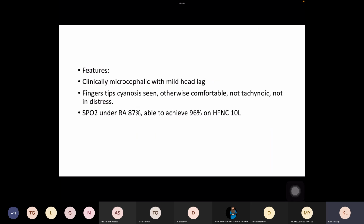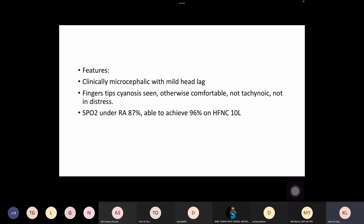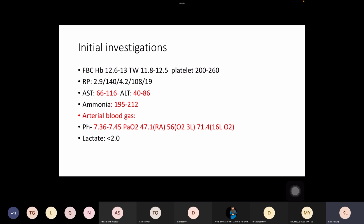The features of this child: clinically he has macrocephaly with mild head lag, fingertip cyanosis, otherwise comfortable, not tachypneic, not in distress. SpO2 was 87% in our ETD and able to achieve SpO2 of 96% on high flow nasal prong oxygen of 2 liters per kilo. All right, the initial investigations weren't too striking, except for transaminitis and borderline high serum ammonia.